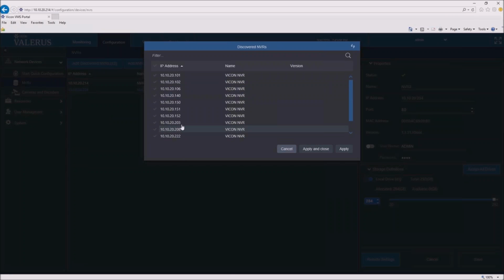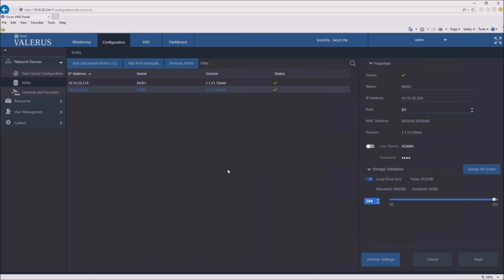This is my lab network, so obviously we have a lot. I can check a box and just add them all in one shot, or I can be selective and choose which ones belong to my system and add them in a selective way. I'm not going to do that here.